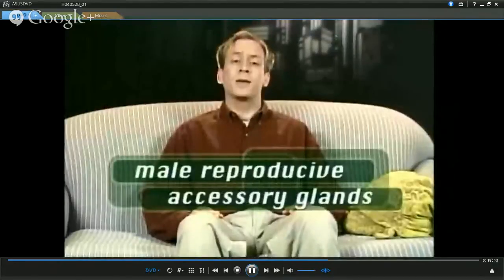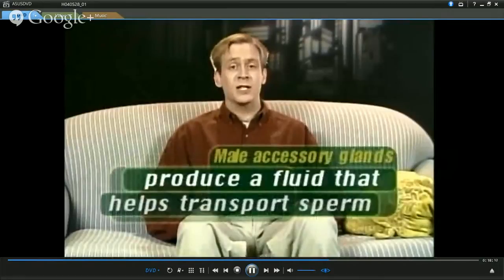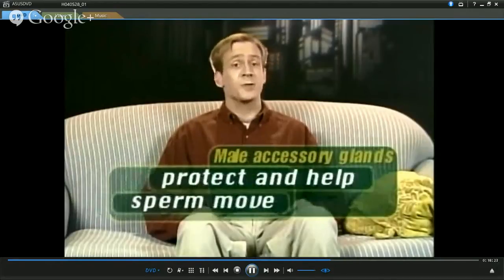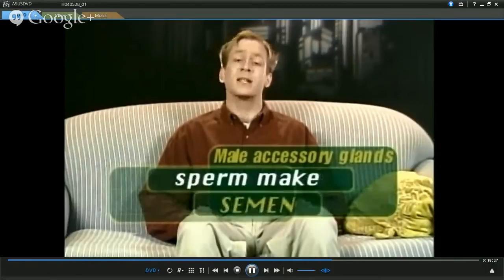The male reproductive accessory glands have a messy but important job. The male accessory glands produce a fluid that helps transport the sperm. They also make nutrients and chemicals that nourish, protect, and help sperm move. All these fluids and nutrients, together with sperm, make semen.